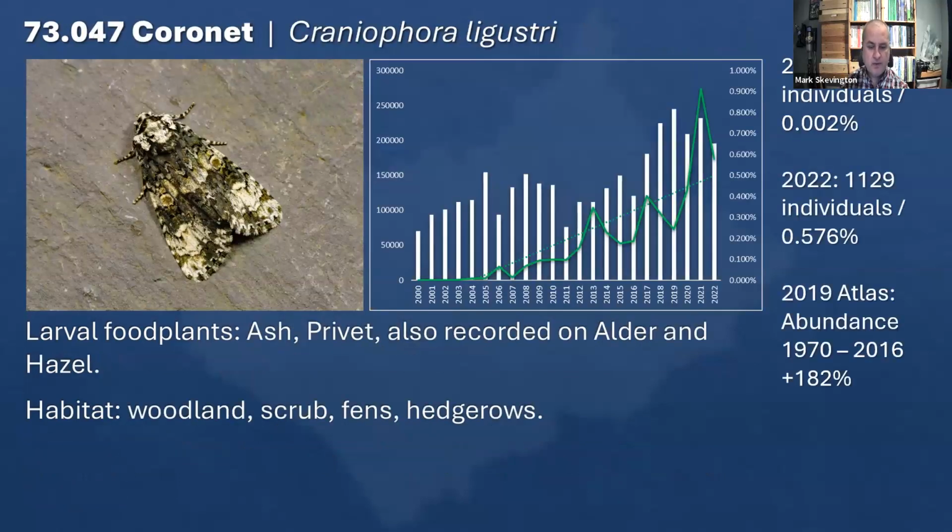So the coronet is one that was recorded in the 19th century, and there were 5 records from Rutland in the 1970s, but then no further records until 2003. Small increase in numbers until around 2009, it had reached Leicester City, and from then it's become one of our commoner moths in the garden traps. The overall increase is pretty clear on the chart there.